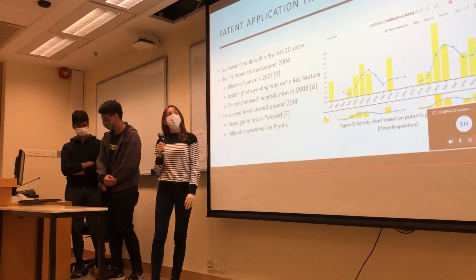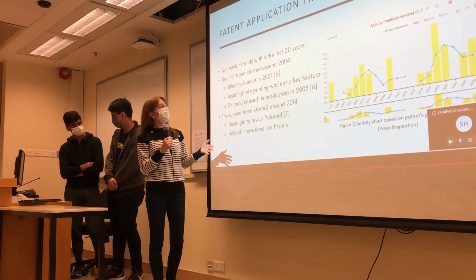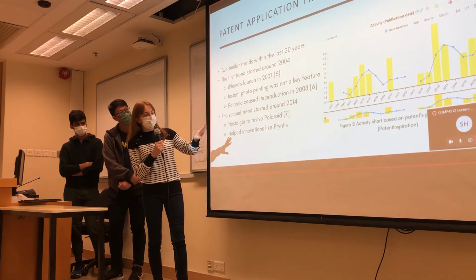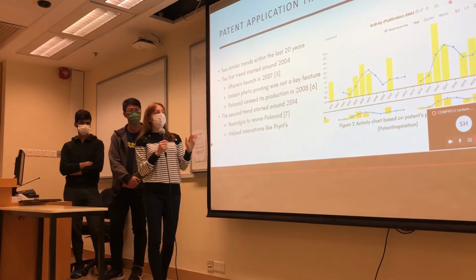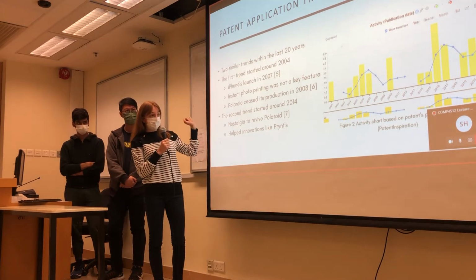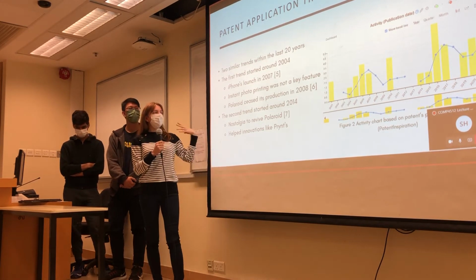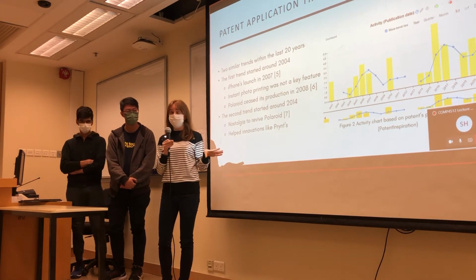And we had a 20-year look, so then we have a better overview. You can see there are 2 waves. The first one started in 2004. That came to a sudden decrease in 2007, because that's when Apple launched its first iPhone. And until then, the phone was usually used for business people. So instant, like taking pictures and photo printing, was not really a key feature.